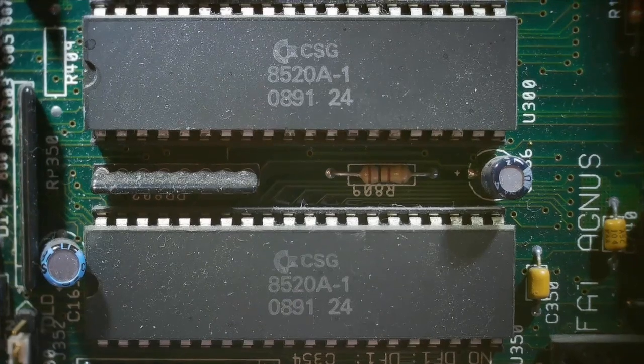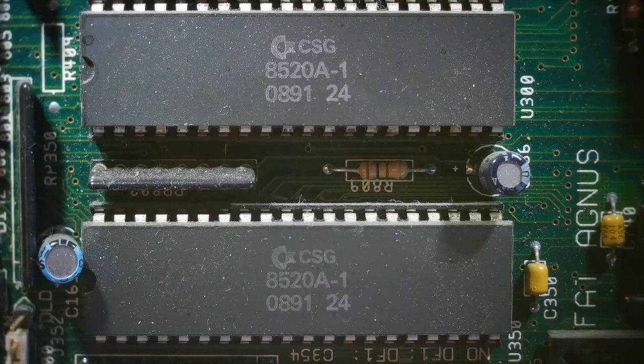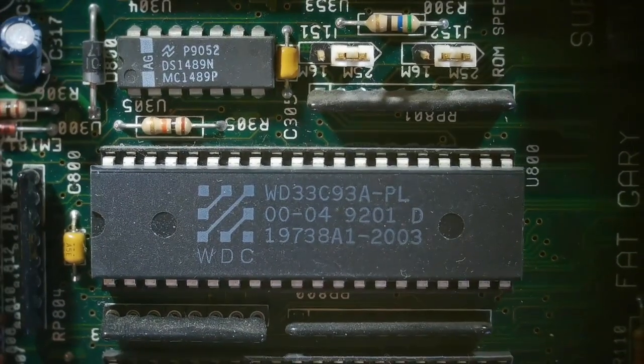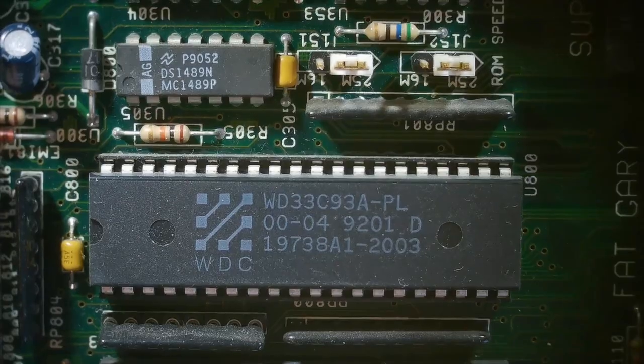So these are the two CIA chips, and they provide the supporting logic for floppy drives, for joystick, for serial and parallel ports, even for power LEDs, and much, much more. They have many functions across this system. Then right above them is a Western Digital chip, which provides supporting functions for the SCSI interface. Basically, it works with SuperMAC to support the SCSI standard.